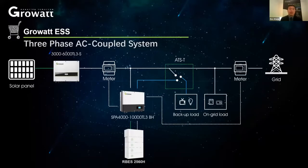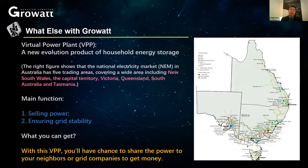Another concept we want to talk about, very popular in Australia, is virtual power plants. Once you have installed the energy storage system, you get the capability of the virtual power plant. You can actually make money from it. There are 2 points. First is to sell electricity to your neighbors. And secondly, improving the grid quality. You can even get paid by AEMO for improving the frequency and voltage in a certain area.